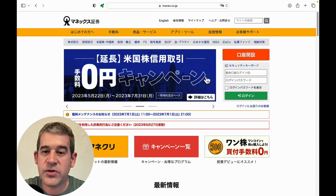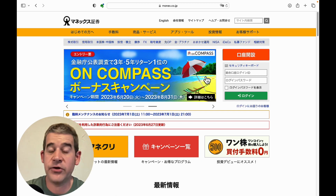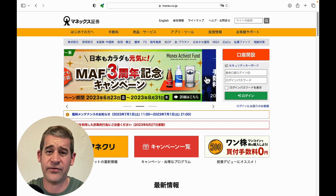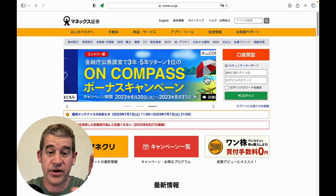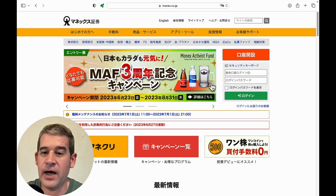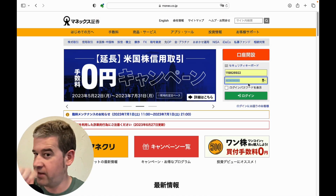All right, so I just want to do a really quick run through of what the Monex Securities website looks like and what kind of functionality you can find in here, and a few ways to just navigate the website a little bit. I'm not going to go into a lot of detail. I'm just going to show you the various sections and explain what they are, which ones you might want to use, and that kind of thing. So I hope you find it useful. Let's just jump in. So I'm going to log in first.